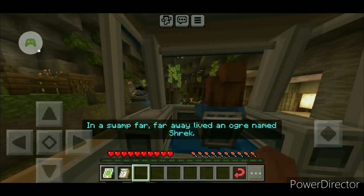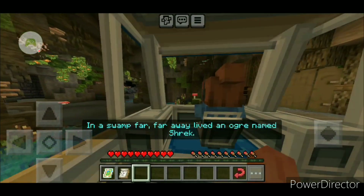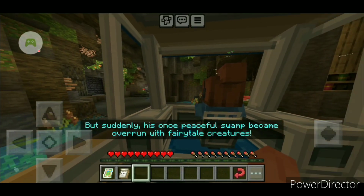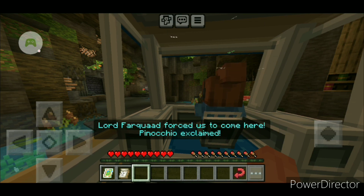In a swamp far, far away, lived an ogre named Shrek. Shrek loved his quiet home. But suddenly, his once peaceful swamp became overrun with fairy tale creatures. "Lord Farquaad forced us to come here," Pinocchio exclaimed.